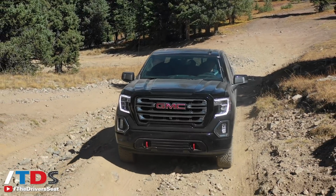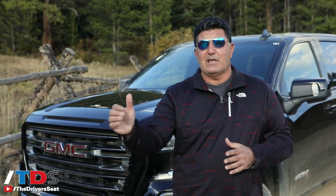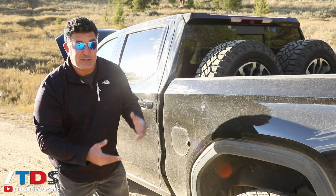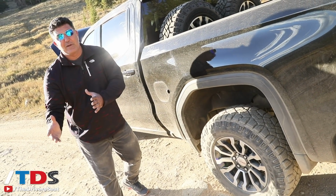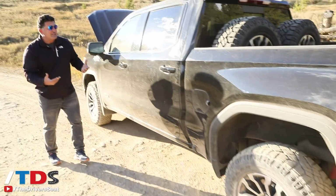Now when you walk into your GMC dealer, you have a choice for your all-new Sierra. You can go premium with the Denali, or you can go off-road sporty with this AT4. The AT4 is very comparable to the Silverado Trail Boss because you get a standard 2-inch factory lift. That's key because if you buy a regular pickup truck and lift it, you're going to void the warranty. You also have upgraded suspension, and we really put that to the test today.